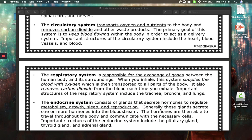The circulatory system transports oxygen and nutrients to the body and removes carbon dioxide and other waste products. The primary goal of this system is to keep blood flowing within the body in order to act as a delivery system. Important structures of the circulatory system include the heart, blood vessels, and blood.